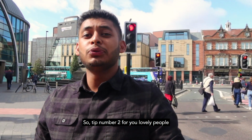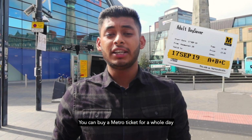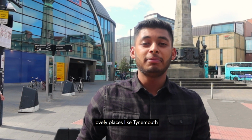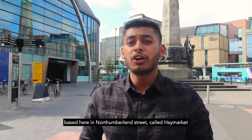So tip number two for you lovely people is the metro operates around Newcastle and surrounding areas throughout the whole day. You can buy a metro ticket for a whole day for £5.20. With that one you can travel to lovely places like Tynemouth. The nearest metro station to our university is based in here, Northumberland Street, called Haymarket.